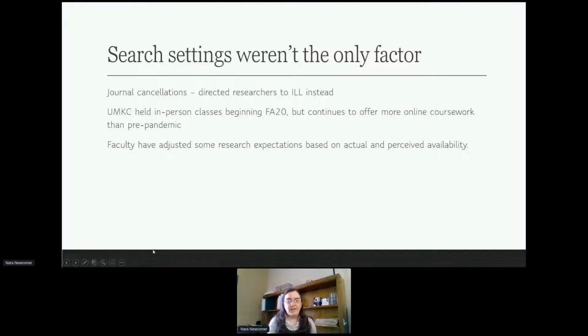As I noted, we didn't make these changes to run an experiment. In fact, that probably wouldn't be ethical. So there were other factors that we didn't control for that likely influenced ILL usage, such as our journal cancellations that I already mentioned, our increasing online courses, and we also know that some faculty had adjusted research expectations for use of library materials. And this is going to affect the faculty's teaching methods going forward, as well as that particular group of students' experience throughout their time here at UMKC.